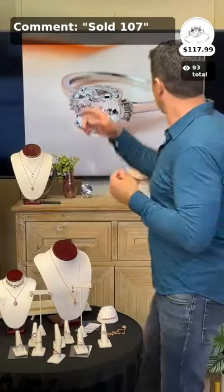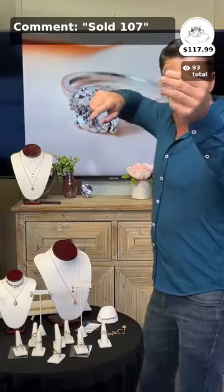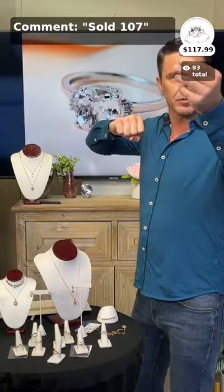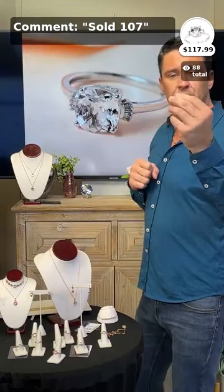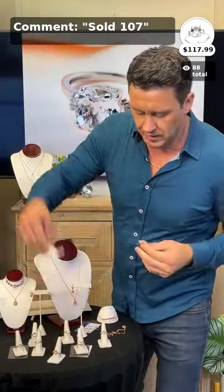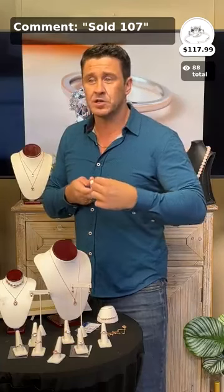Because yeah, I mean, look, you got all this pronged in. That's set. A nice basket style mounting there as well. A very, very nice fleur-de-lis thing going on either side. Very, very well made, beautiful cutting, and that's just a cool look, unique to Morganite with it in that platinum. So absolutely gorgeous, folks.